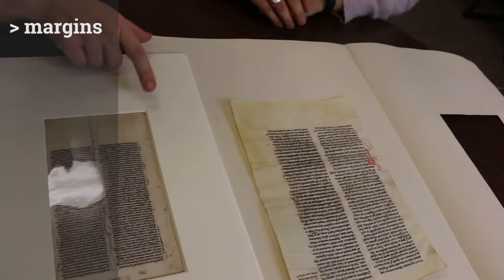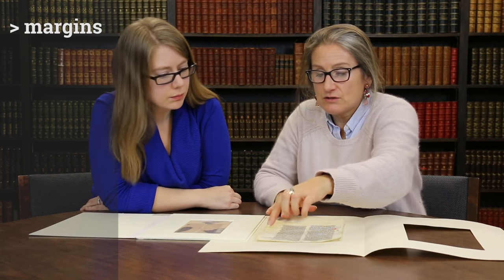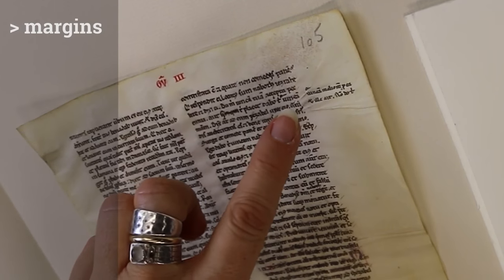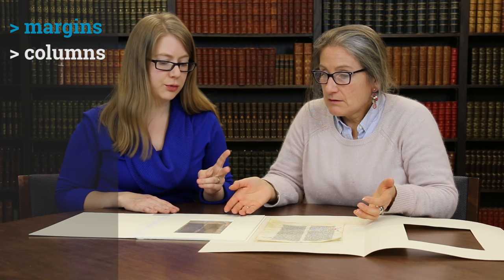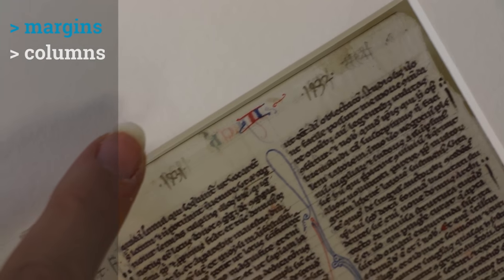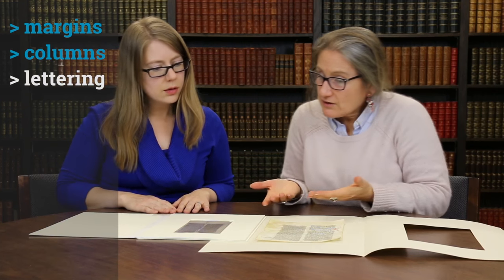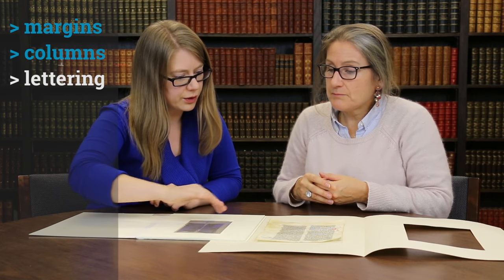What do you notice about the margins, Colleen? Well, the margins are larger on the bottom, a little smaller on especially one side. There's not much marginalia in there, is there? There's just one correction or insertion. Okay, what about the columns? There are two columns on each page. They're exactly the same in that way. And here they're actually labeled, aren't they? Oh yeah, there are numbers right at the top. And what about the size of the lettering? They're both pretty small. Since this leaf is a little smaller overall, I'd say this one is smaller than that one.